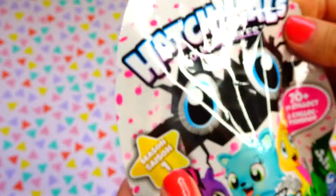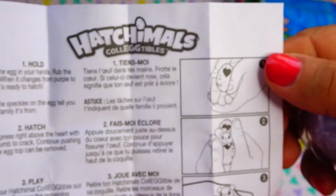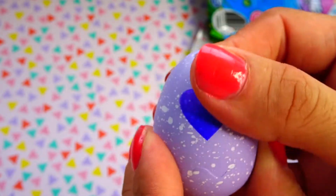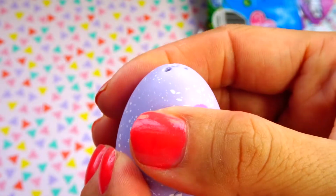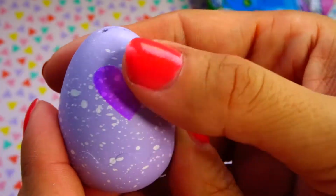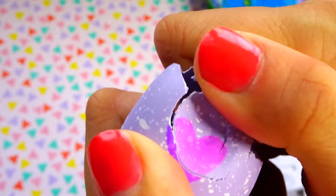Awesome. So let's open up some Hatchimals. This is totally new to me. So here's the little directions. It says hold, hatch, and then play. And rub the heart until it's pink. Like so. So let's rub. And let's crush it. All right, open.